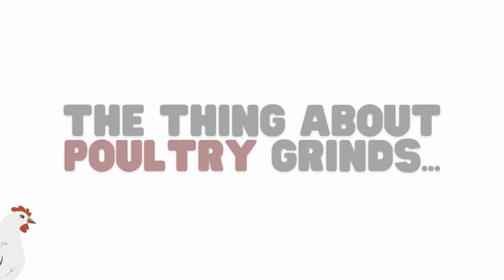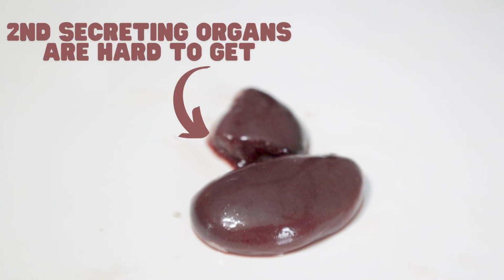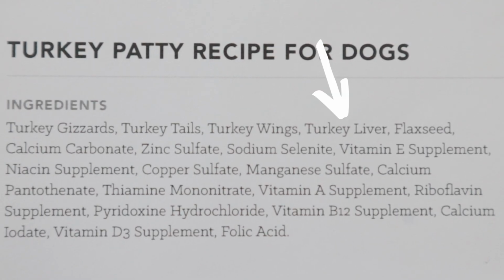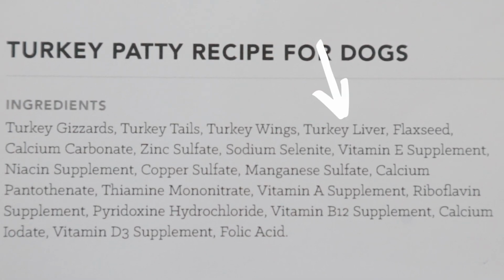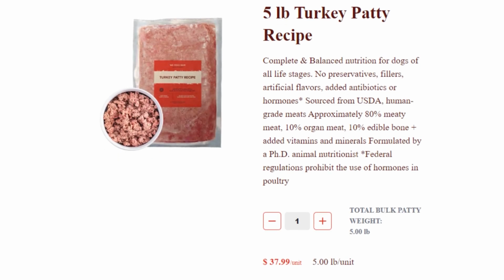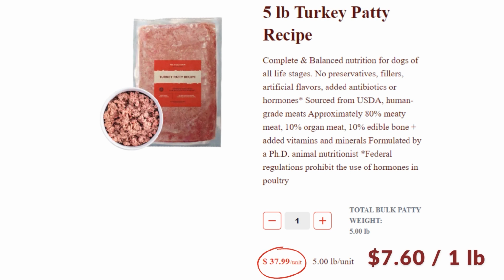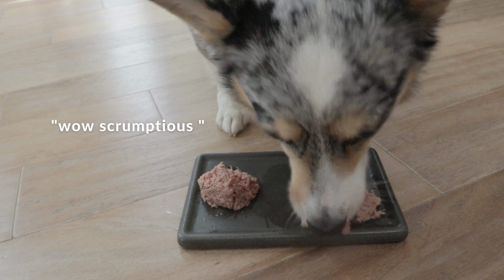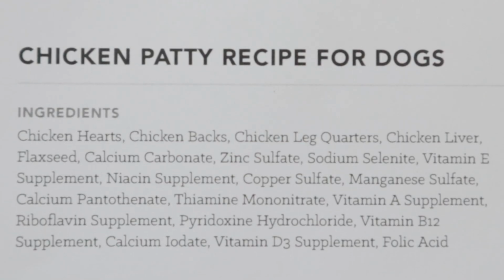Now, in poultry blends, it's almost impossible to get large amounts of secreting organs like spleen or kidney. So liver is taking up the whole 10% secreting organ meat percentage. As of this video, per pound, the turkey recipe is about $7.60.